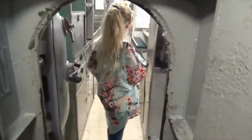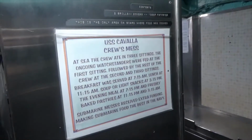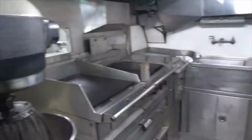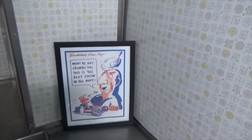Okay, here goes Ray going through. And here is, oh, here's a communications office. This is the radio room. Oh, I think Ray found the kitchen. I wonder what we'll find back there. There's a special pantry for the officers, and we found, oh, going through another porthole. We found the kitchen. So here's the mess area. And so here's the kitchen. Not much room to cook. They have a little griddle, little sink. Won't be any crumbs, pal. This is the best chow in the Navy.